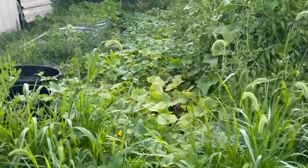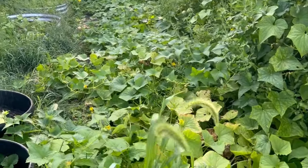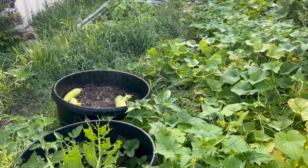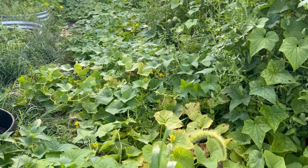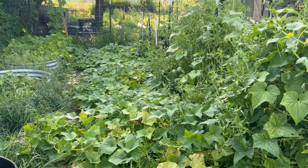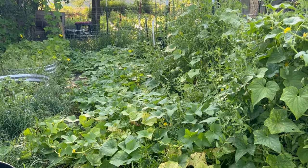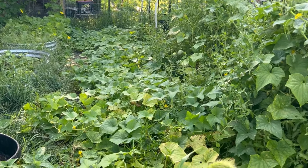Okay, moving on to this side of the jungle. Look at these beautiful vines. Guess you can't figure out what those are. Tons and tons of different varieties of cucumbers. Avonlea planted way more cucumbers than we needed, but that's okay. We're getting the long skinny ones. We're getting the big ones, I don't even know the names of them. We have a lemon cucumber growing, which I love, the little round ones.